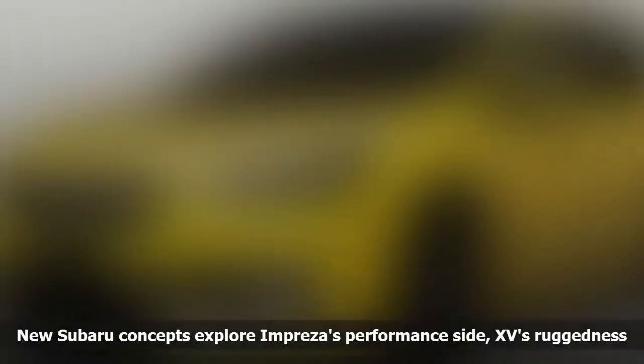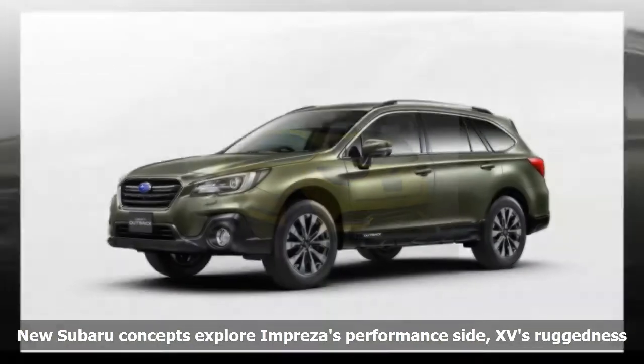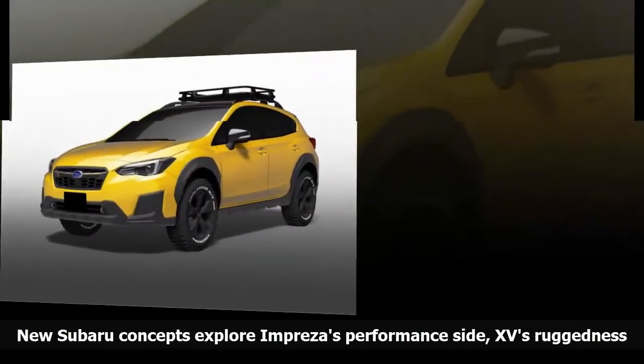While the VIZIV is a genuine design study hinting at a future performance sedan, the other two concepts look production-ready and may preview new versions of the Impreza hatchback and the XV crossover.